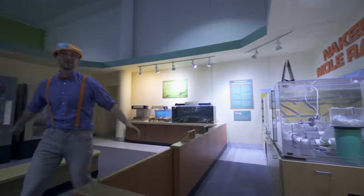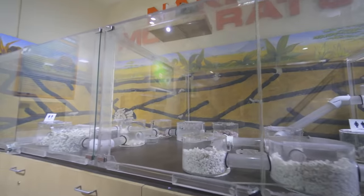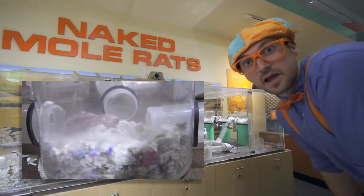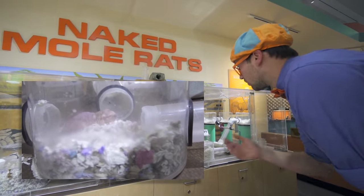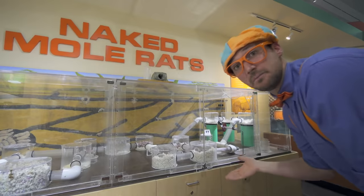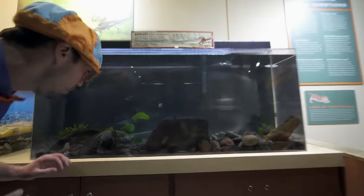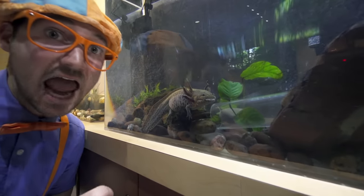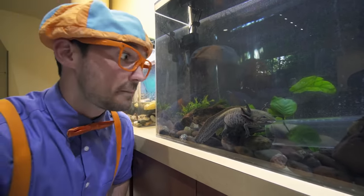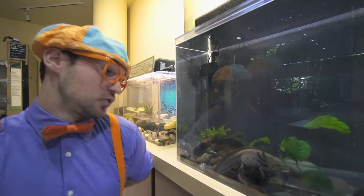Whoa, look at this room. Another part of the living things exhibit. Whoa! Yeah, do you see these? Whoa, interesting. These are naked mole rats. Wow. They're like rats, but they have no fur or hair or scales or anything like that. That's why they're called naked mole rats. Oh, and an axolotl. Check this out. Whoa. See that? That's an axolotl. Whoa, so interesting. Kind of looks like a salamander mixed with a fish. But the cool thing about axolotls is if they lose a limb like their arm, then from there, they can regrow it back.